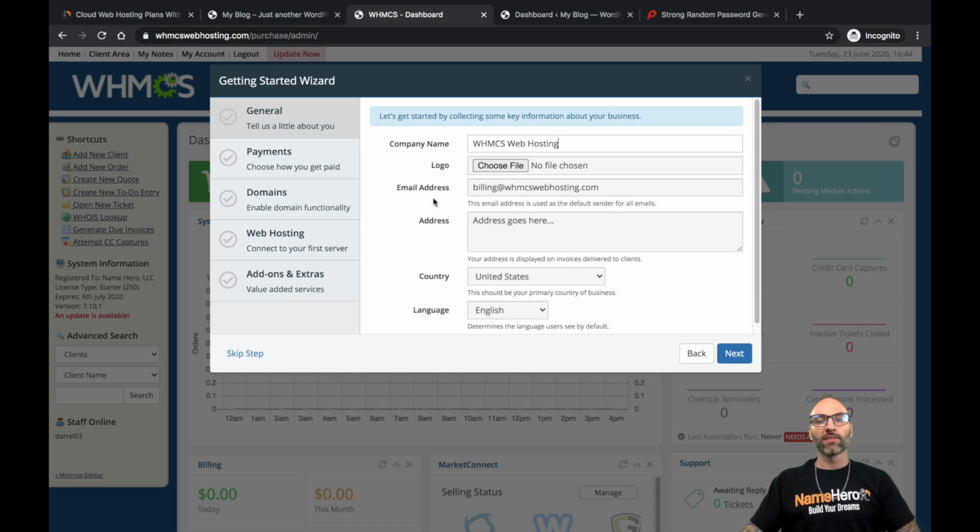Next, you have your email address. This is important. You need a generic, catch-all email address for WHMCS, because as you get customers, the system, WHMCS, is going to send them automated emails.